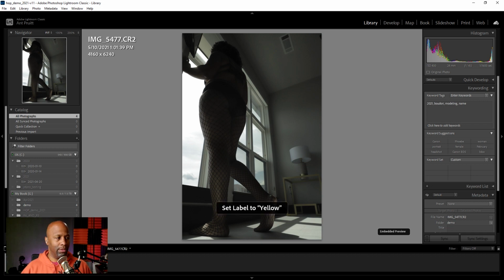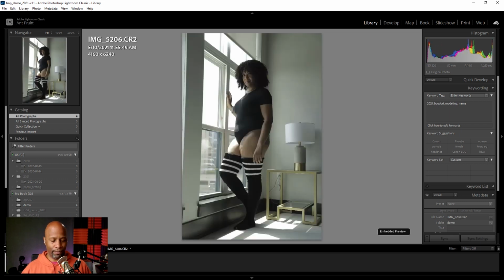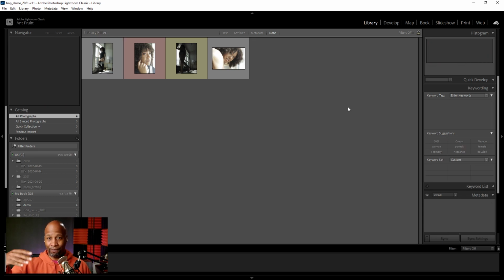Okay, so that one's yellow and so on and so forth. All right, so let's go back to the grid. Now, if there were about 500 shots on here, it's going to be a problem trying to figure out what's what. Fortunately, inside of Lightroom, there's this metadata tab at the top.